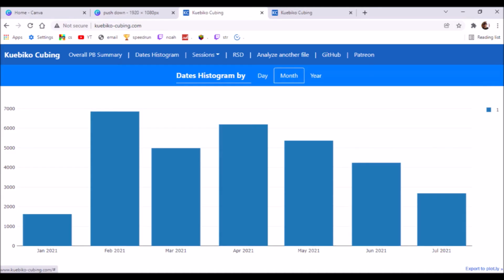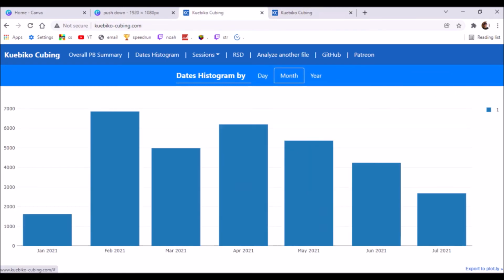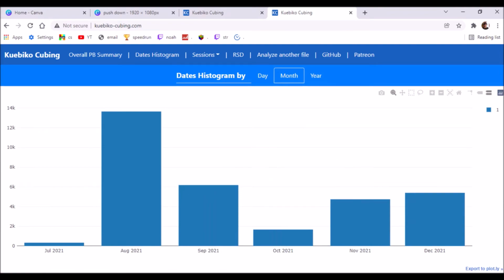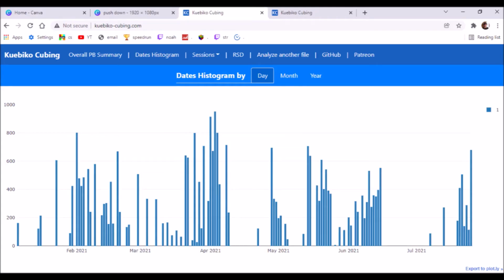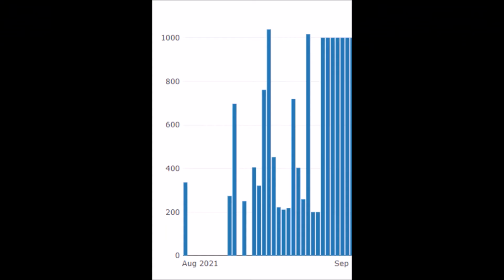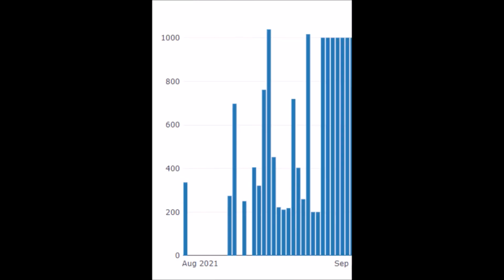Time to look at this histogram which shows when I did my solves. How many solves did I do each month? It usually ranged from about 2,000 to 7,000 solves per month. Except for August, where I did 13.6 thousand solves. 6,000 of those were for the 1,000 solves a day video, so that's a big reason why. And here's the solves per day for the first 7 months and the last 5 months. There's August again, and here's the 1,000 solves per day video, and here's that period in December when I was actually trying. I just realized why I did so many solves in August. That's when my summer classes ended.